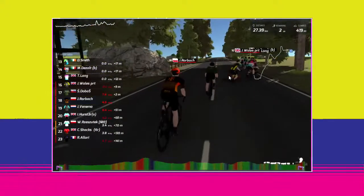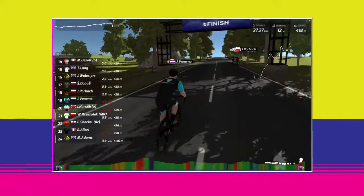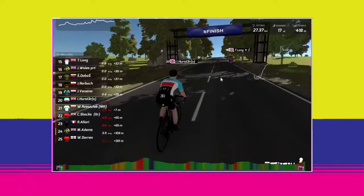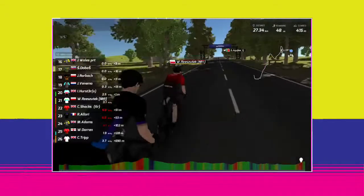Oh, as we see there, Dober just flying past Rohrbach in the last seconds. Venom are coming through in 19th position. Ian Hurst with a fantastic ride there to come through in 20th, being chased by Rychek. Is Rychek going to overhaul him? Rychek just not able to make the distance.